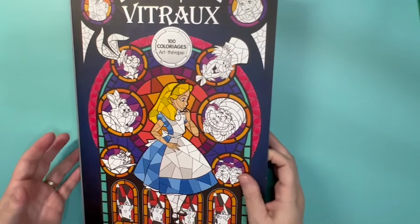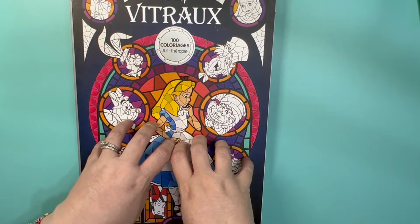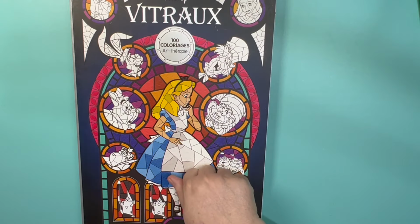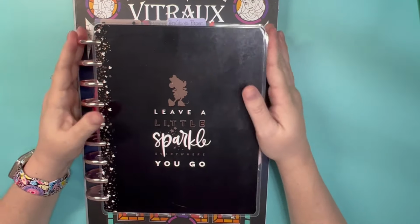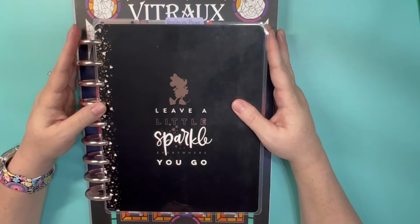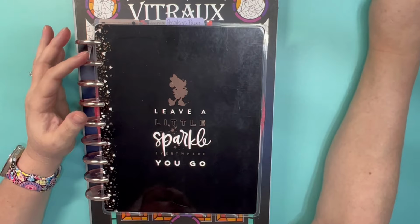And that is Disney's Vitro Tomb 1, because there is a second one. It is a hardback, really big, nice, big book. And that is all I have. That was my quarter update. So I will do this again in June for my mid-year update.